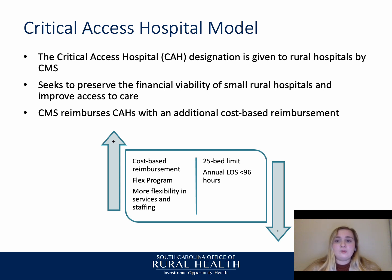Through this model created by CMS, hospitals are able to receive a few key benefits. These benefits include cost-based reimbursement, technical assistance resources provided through the FLEX program, and also more flexibility as a facility through their services and staffing.